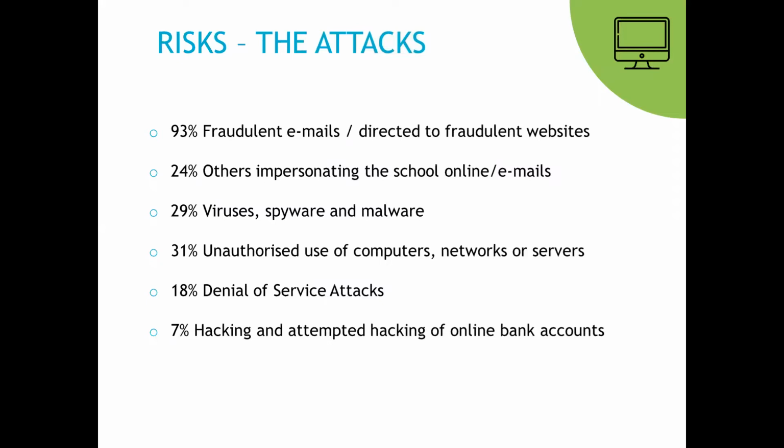For schools, these are the main areas that have been reported as having attacks. So 93% involved fraudulent emails and emails directing staff to fraudulent websites. 24% reported others impersonating the school either online or in emails. 29% suffer from viruses, spyware and malware. And 31% experience unauthorised use of computers, networks or servers, largely by students. 18% had denial of service attacks where hackers gain access and prevent access to files. And 7% had attempted hacking or hacking of the online bank accounts.